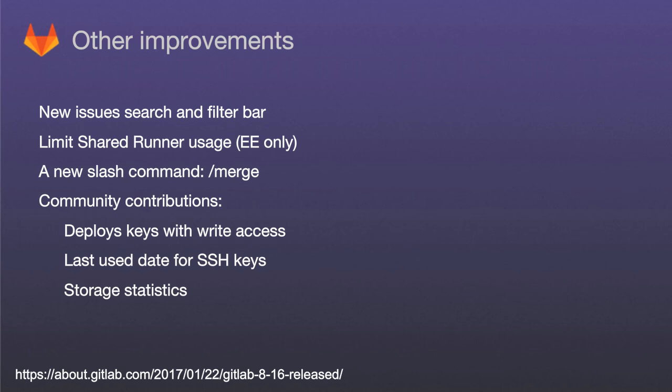For instance, deploy keys can now have write access. There are no changes on your current keys. Moreover, by default, all deploy keys are read-only. Another contribution is to show the last use date of your SSH key in your account. That's super handy. Finally, we now display how the space of your project or your group is used. Before, we indicated the total storage, regardless of what it contains. Now, we tell you the details with how much space the repositories, build artifacts, and LFS take separately. That's it for the overview. We've added a lot of other small details and improvements here and there, so I invite you to read the blog post to learn everything about 8.16.